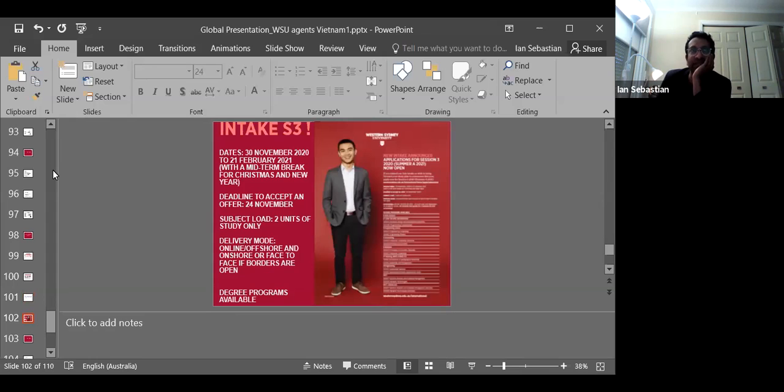We're having an S3 intake in late November, with a deadline of the 24th of November to send applications in. It is a subject load of a minimum of 2 units. If the borders open, you can come to Australia, apply for your visa, and do it full time. At the moment it doesn't look likely, so it's very likely to be under an online delivery mode.